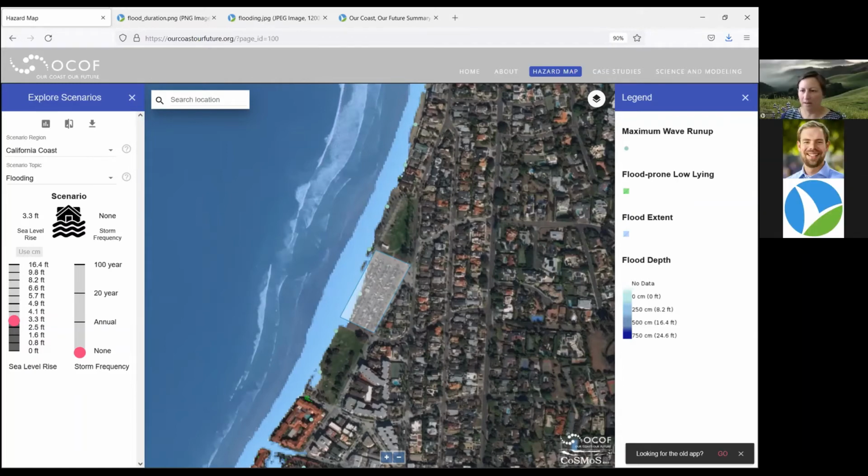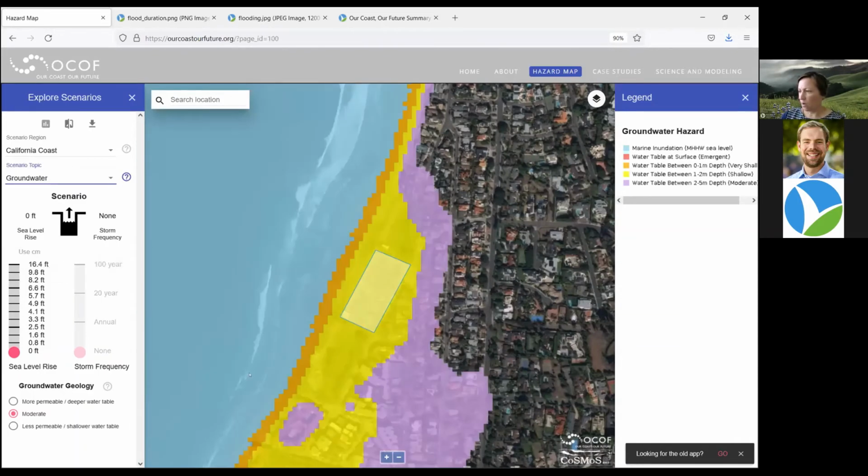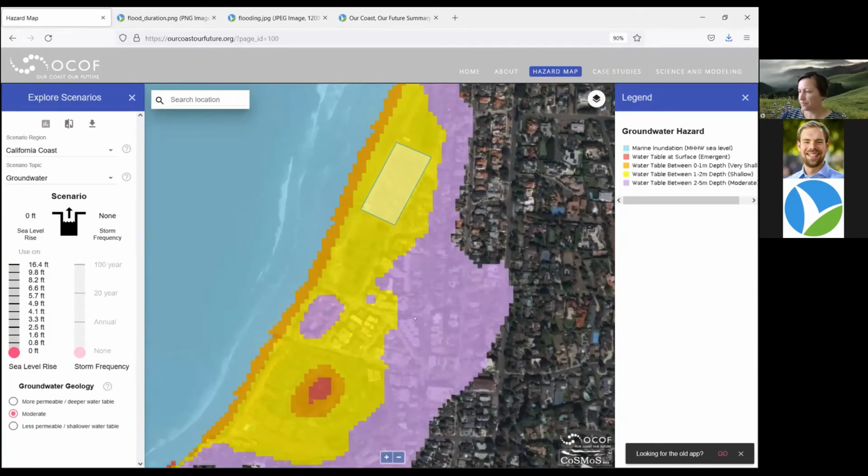All right, so I'm going to show how the data that Kevin just talked about has been ingested into the ArccoStar viewer, our future viewer. So again, if we're here on the hazard map, we're going to go to the topic down at the bottom of groundwater. And maybe before I do that, I'm going to just go to 0, 0. So again, what we're seeing is the depth to the groundwater, right?